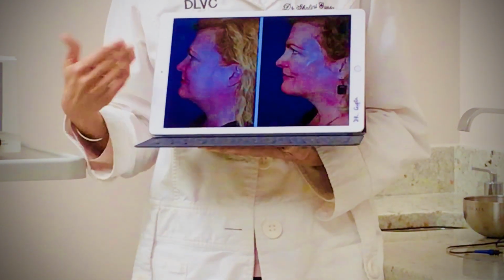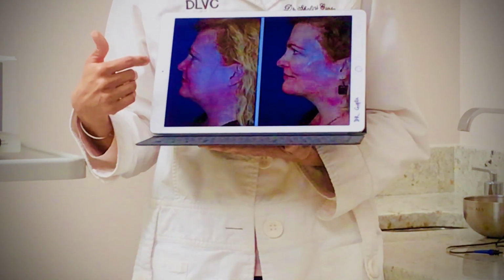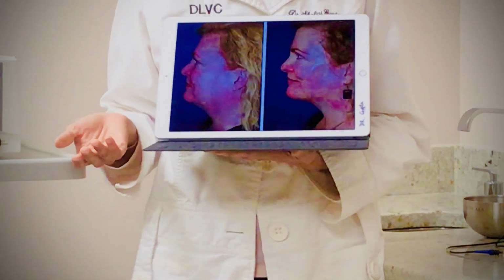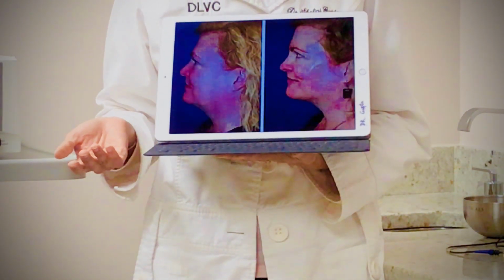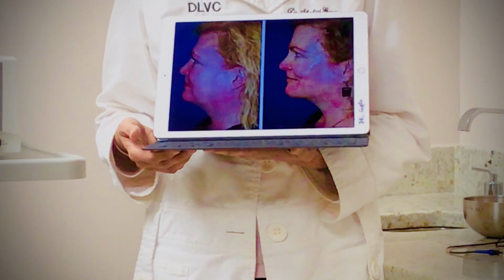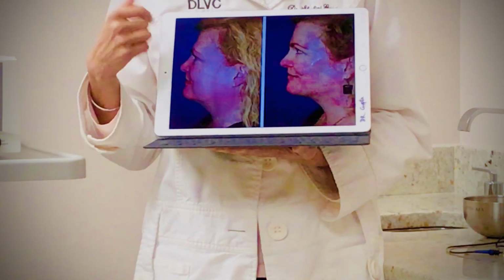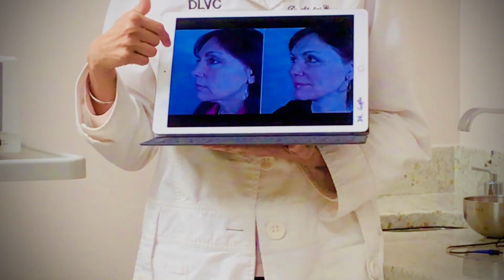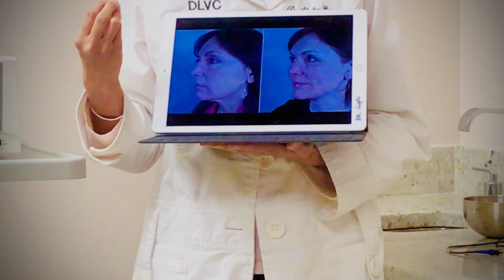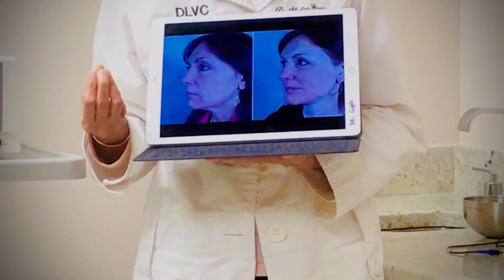And the recovery time really from the Thermi procedure is very minimal. We might have you wear a compression garment for 24 to 48 hours. There's really no leakage or any other issue with the procedure. Patients can actually drive themselves home because it's strictly done with just a little bit of local numbing. And we hardly even see any bruising because the Thermi procedure will seal any vessels under the skin, and our anesthetic solution also accomplishes that.